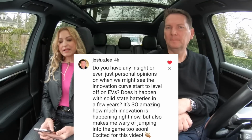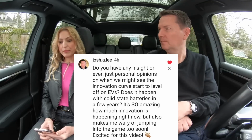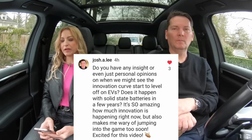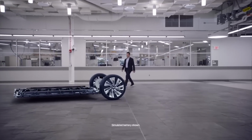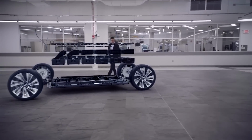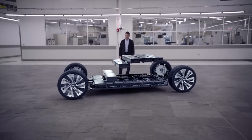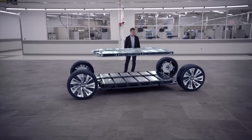Do you have any insight or even just personal opinions on when we might see the innovation curve start to level off on EVs? Does it happen with solid-state batteries in a few years? It's so amazing how much innovation is happening right now, but also makes me wary of jumping into the game too soon. That's a great question, isn't it?